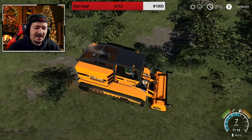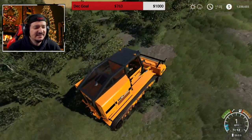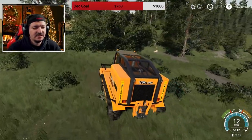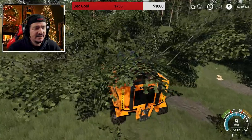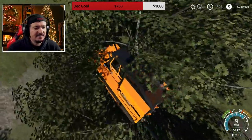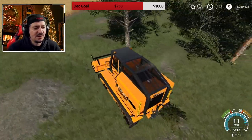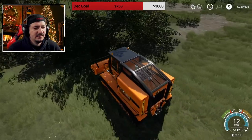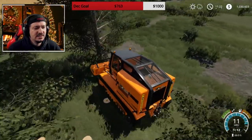I don't know, now I think that this update might be the best one now. I actually think this might beat the sledge. I know it's sad, but I'm seriously thinking that it might beat the sledge. I mean, look how fast I just pretty much raced a forest. Jeez, this thing's crazy.